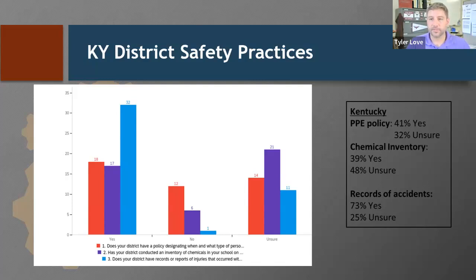And so in Kentucky, 41% said yes, 32% were unsure. That should be 100%, right? Every school district should have a policy on PPE. Unfortunately, due to COVID, I think PPE is now a more well-known acronym. But PPE in terms of safety glasses and everything should be something that every school district has.